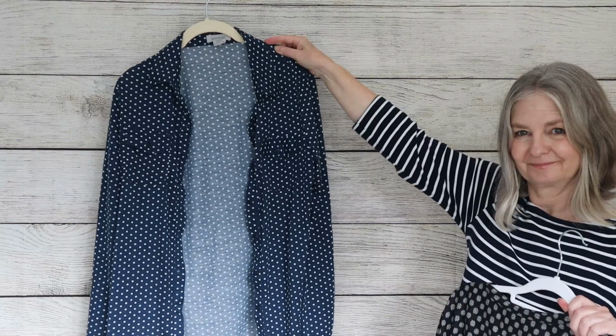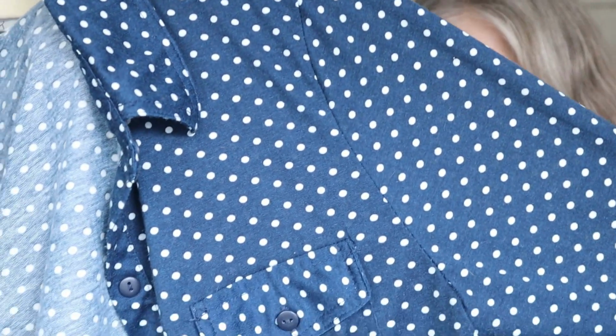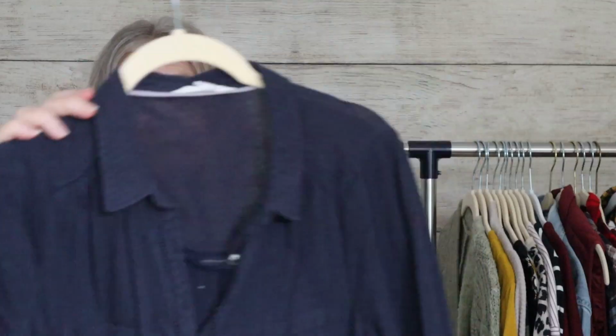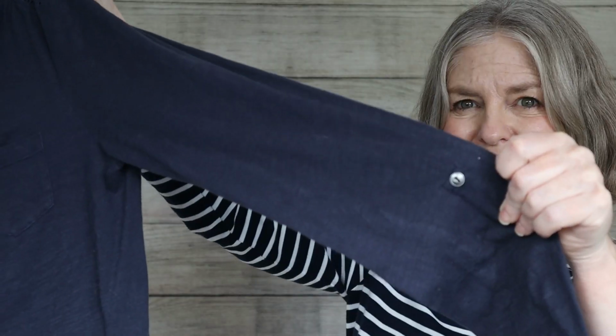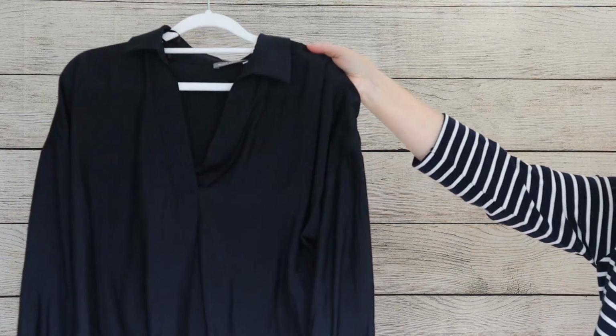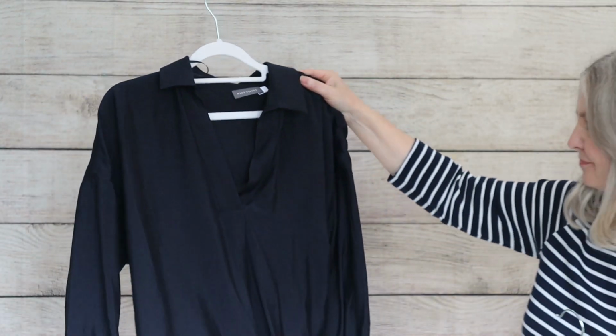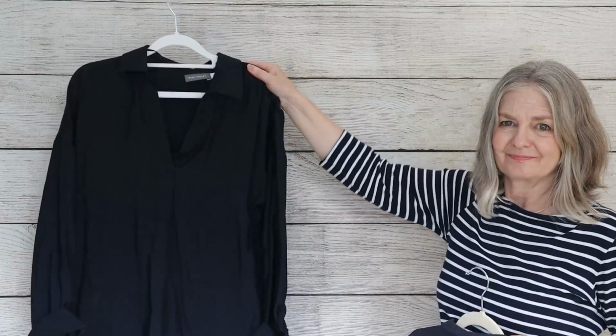This one is a polka dot, white polka dot. Very utility, it's very around the house. It's got long sleeves, it's got sleeves that you can cuff up. So this would be a very casual shopping, around the house type blouse. On the other hand, this plain one is Mint Velvet. It would be more a dressy navy blouse to wear at this time of year.